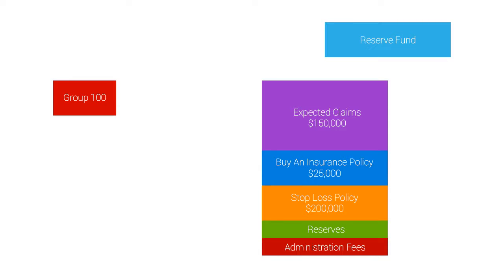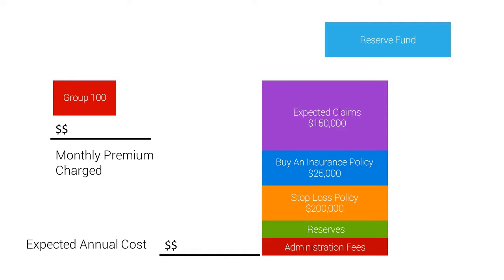The insurance carrier then adds an administration fee to help cover the costs associated with running the health plan. These costs can include commissions for agents, claims administration costs, taxes and fees at the federal and state level, and expenses incurred by the carrier to be in business. The health insurance carrier then adds up all of the expected expenses for the year to arrive at a total. The health insurance carrier then takes the annual total and breaks that up into monthly payments for the employer and employees to pay for their health insurance.